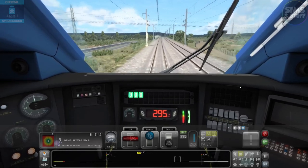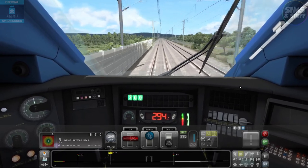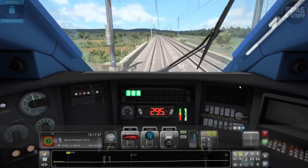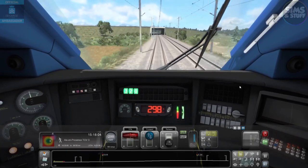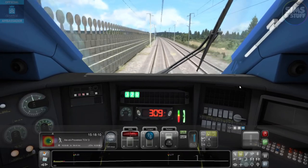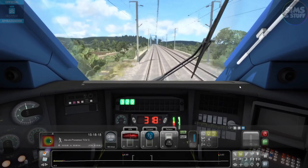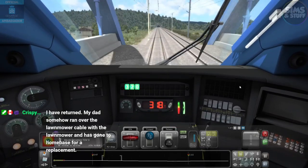More of the speed. Is that the quickest in any train sim route? Or is one of the Tokyo ones quicker? 320. Isn't much quicker, is it? I know it's 20, but if it'd been 400 I'd have been impressed, but these things are limited to 320 anyway.